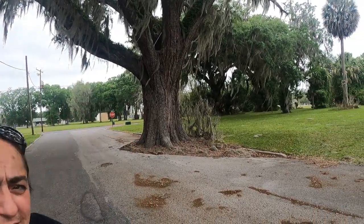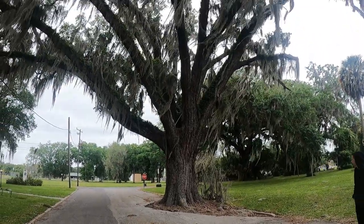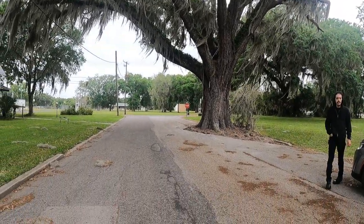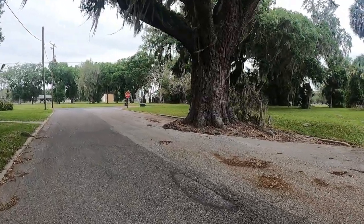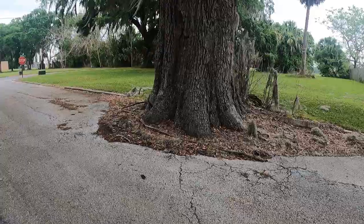So today we're in Center Hill, Florida, and the first thing we found is on the corner of Center Hill. Center Hill, Florida, excuse me. All right, first thing we got is this lovely oak tree. It's literally in the middle of the road. It's on the corner of Oak and Virginia in Center Hill, Florida. It's literally growing out of the middle of the road. They paved around it.